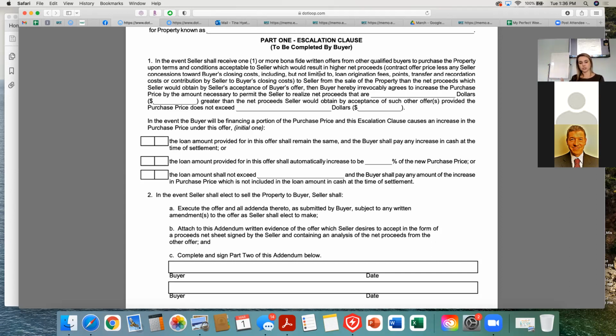I'm going to email it over to you. What would you like to do? Do you want to review it and accept it? And they're going to probably say, well, what are the terms? How strong is it? And they might say, well, do you think we might get better ones? Or do you think we're going to get multiple offers?